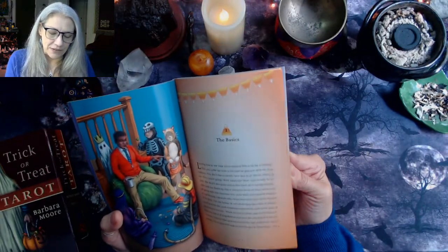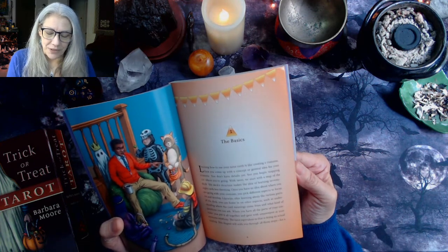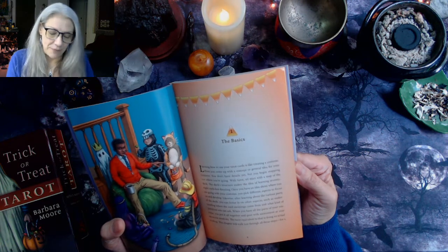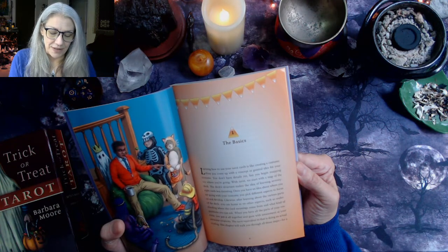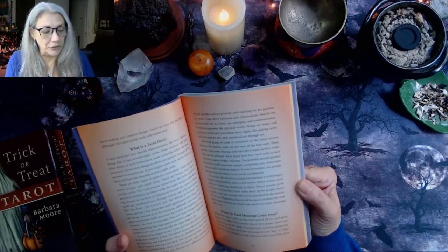So the basics, learning how to use your tarot cards is like creating a costume. First, you come up with a concept or general idea for your costume. You don't have details yet, but you begin mapping out where you're going. With tarot, we start with a map of the deck. The deck structure makes the idea of learning 78 cards less daunting.